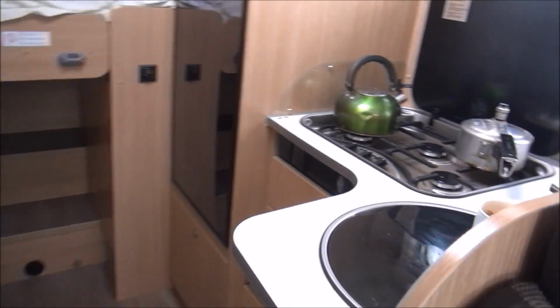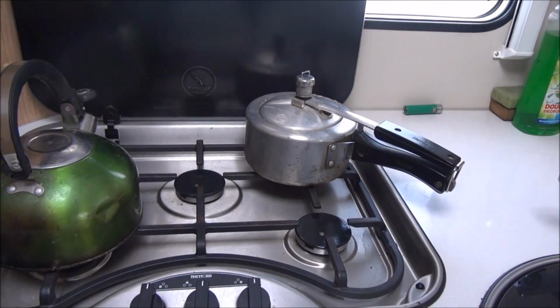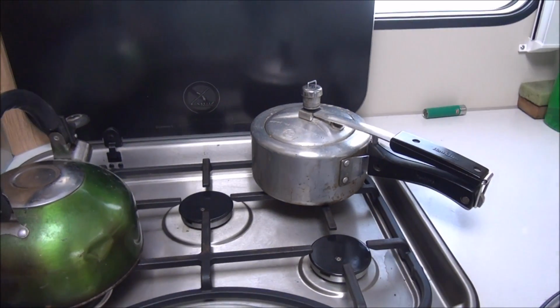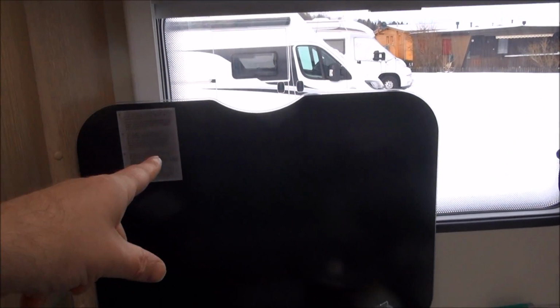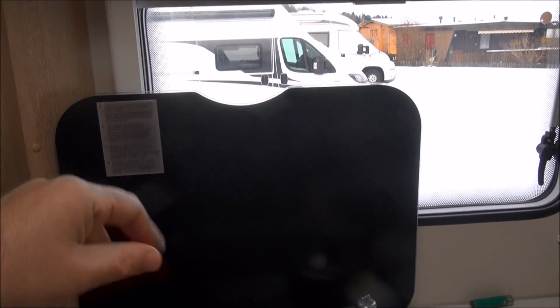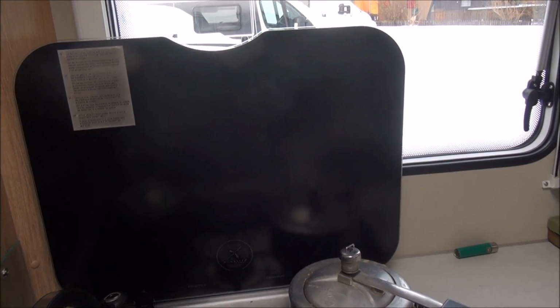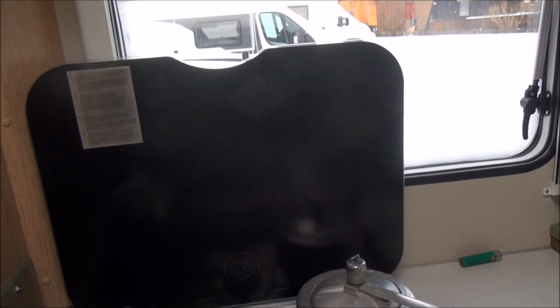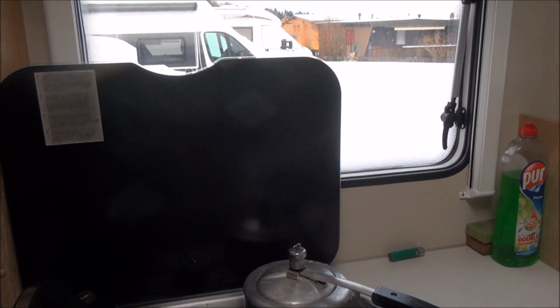Coming around here, we've got this kitchen. So I've got my coffee there, got the sink here, 3 burners, and we've also got a window, so you can actually look out the window whilst you're cooking. When driving, close this cover here. In some vehicles it can actually fall. I don't know in this case, I can't say, but I personally always close it.